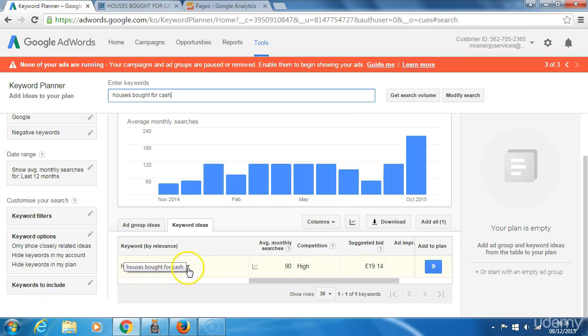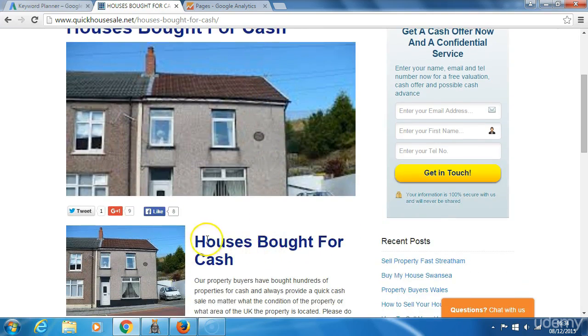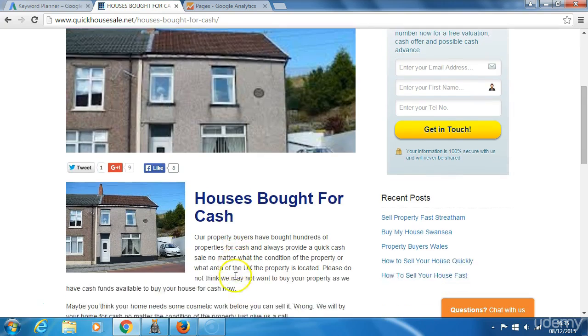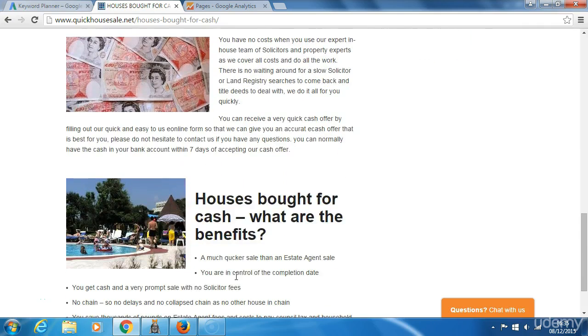Houses bought for cash. So if you want to try and compete for this keyword, personally, I wouldn't. But as an experiment, I've done it here at my website. Houses bought for cash. I've put in the H1 tags to help with the SEO. Put it in again, houses bought for cash at this particular page. And again.